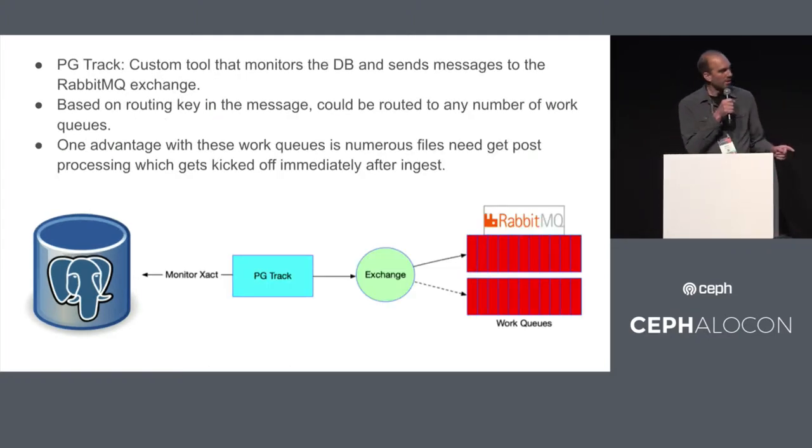This is kind of an interesting little tool we wrote. We call it PG Track. What it does is it says, hey, database, give me your state right now. So it takes that transaction ID and then it asks, what has happened since it last ran? And every time we insert a file into the database, PG Track will take that, make a Ceph URL, and send that off to work queues, and we have numerous downstream products listening to that. So as soon as a file is stored in our Ceph archive, somebody else might pop that off and start doing work with it that we need done.